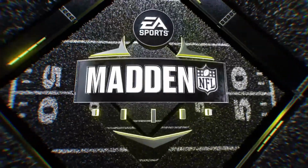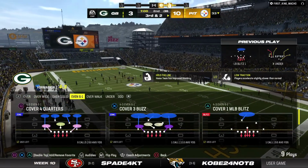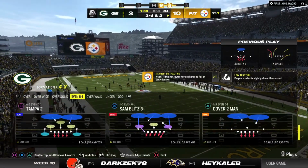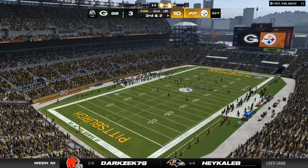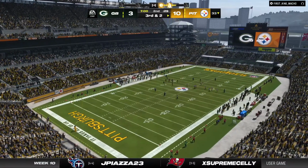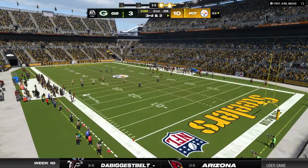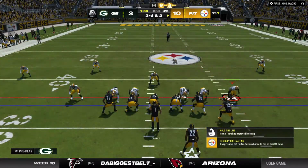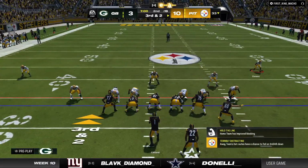10-3 our score after 1 here on EA. Second quarter action from Pittsburgh. It is the Steelers in control of the football as they've got it with a 3rd down coming up. They'll come to the line needing only 2 yards to gain the first here.